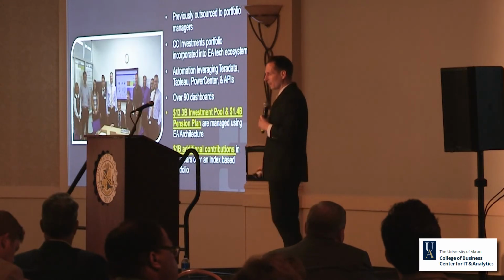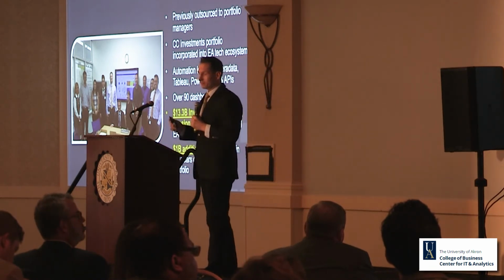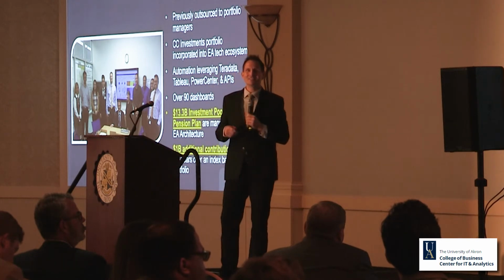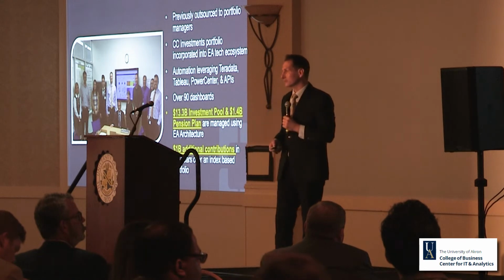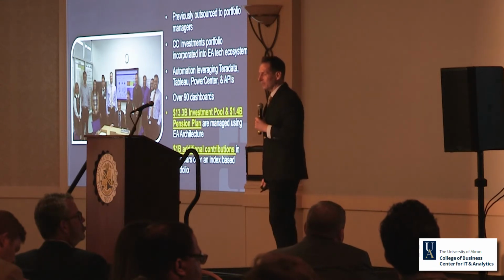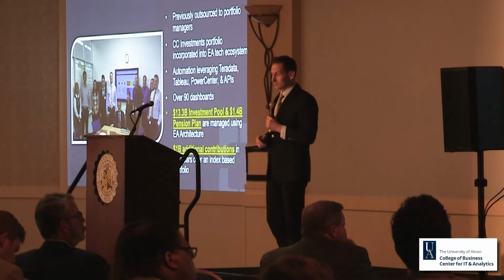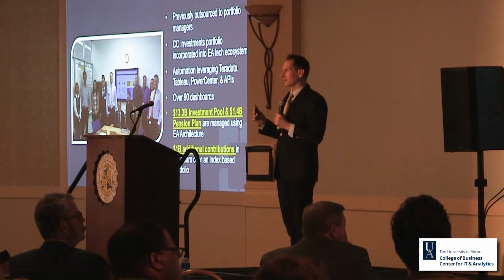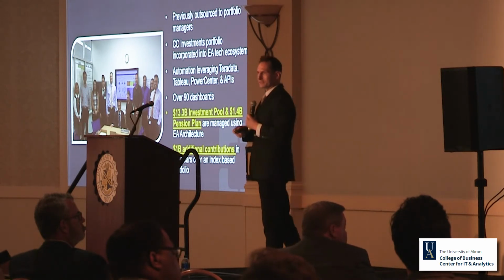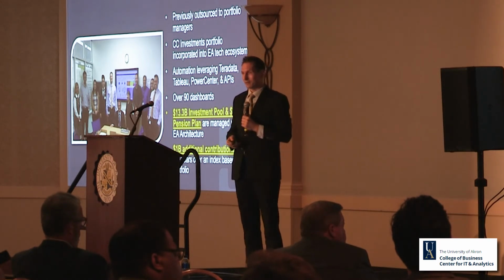Investment Analytics was another great strategic partnership. This used to be farmed out to portfolio managers, and in 2016, 2017, the entire investment portfolio of the Cleveland Clinic, $13.3 billion and $1.4 billion in pension plan, is now managed in-house. So this was a partnership where the Enterprise Analytics Central team did the data warehousing of all the ETL feeds of our portfolio, and then they did the reporting and analytics, and we partnered with them to train them up on how to build those.